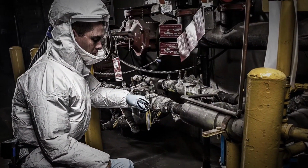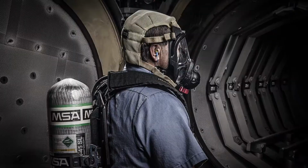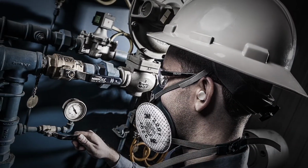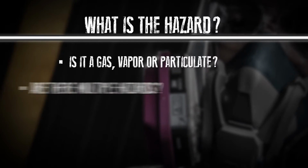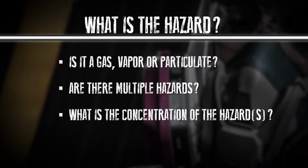The first and most important thing to know about selecting a respirator is that the type you need depends on the hazards that are present in your specific workplace. Here are some questions you can ask, helping you to understand your hazards. First, what is the hazard? Is it a gas, a vapor, or a particulate? Are there multiple hazards? And what is the concentration of each hazard?